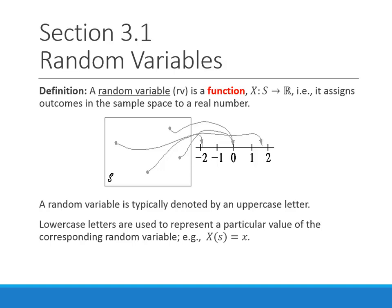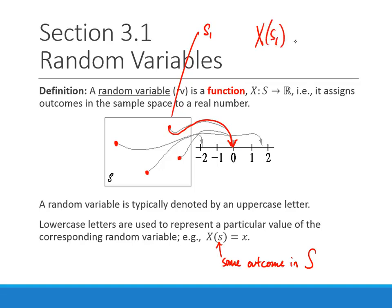So we're taking certain things from our sample space, whatever's in there, and figuring out a way to assign them to a number. This is a little picture that shows how we can take various elements from our sample space and then assign them to a number. For example, this point here, we're going to assign to the number 0, and we could do that with other things in there too. Our notation is that a random variable we denote by an uppercase letter, and whatever the particular value of that random variable is, we'll use a lowercase letter. So for example, capital X of little s would be some outcome in the sample space, capital S. If this point here is S1, then our current assignment says that X of S1 equals 0. We're assigning that outcome in our sample space to correspond to the number 0.